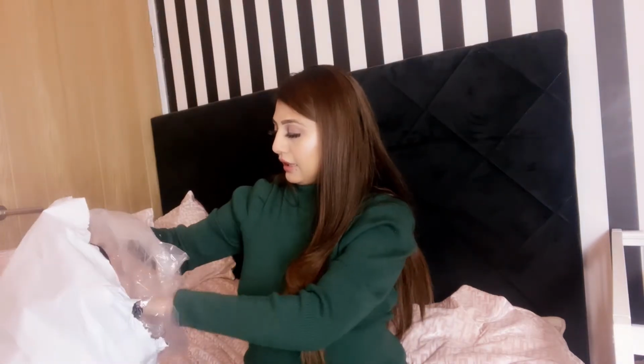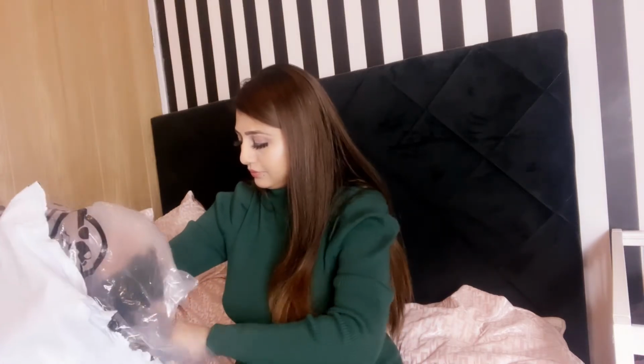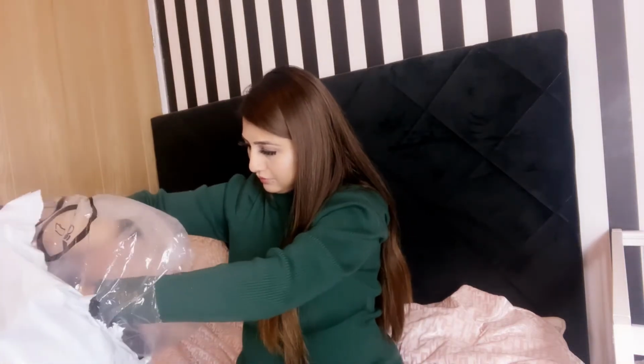And then I got, so here is the third outfit. It's the same as I showed you earlier, but in a different color. If the camera can capture the exact color, it's a kind of very light grayish silver color, and the fabric is knitted.